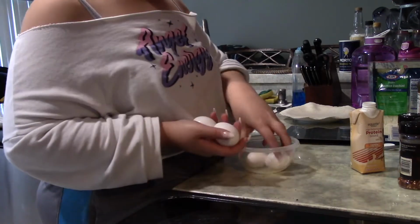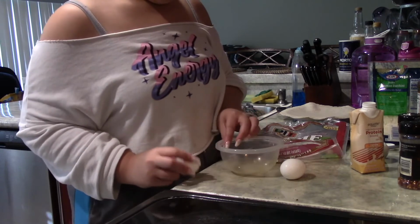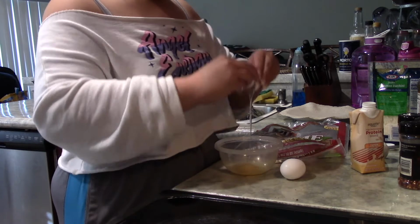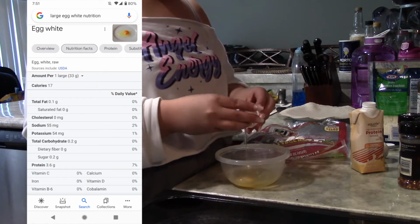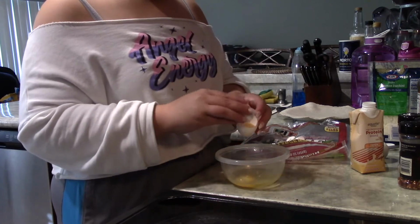Okay, now I'm gonna go ahead and whip up my eggs. Usually I do 4 egg whites, but today I'm going to do 1 whole egg, which has about 70 calories, 6 grams of protein. And then of course the egg whites, which I'm going to separate here. It's super annoying to separate. They have about 3.6 grams of protein and also 20 calories for each egg white. And these are large egg whites, by the way.